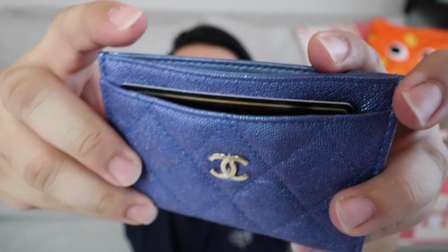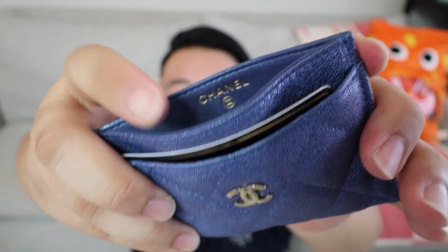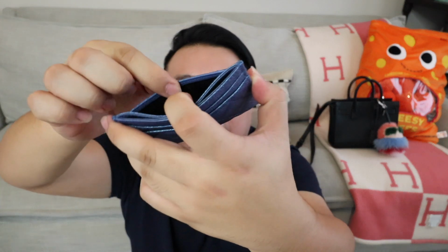It has the authenticity card right here. And there's the Made in Italy stamp right there. There's the Chanel thing. And I know that the serial number is right here, in the pocket. Right there. Oh my gosh, it's beautiful. It's even more gorgeous than I thought it would be. It smells so good.